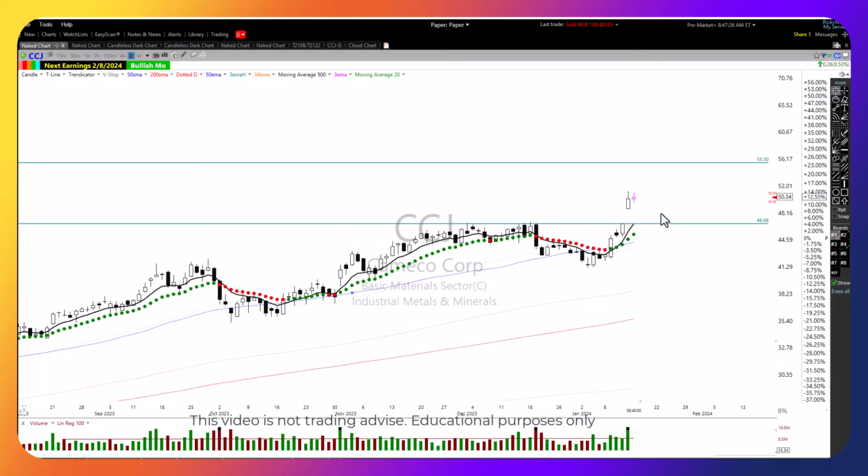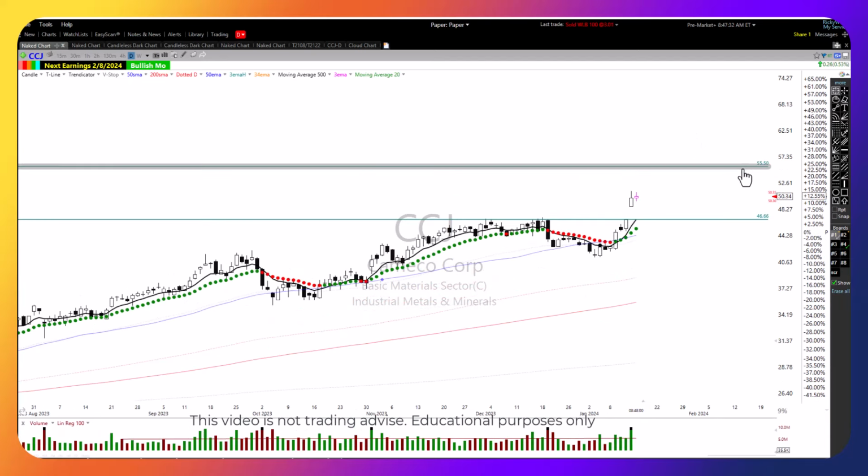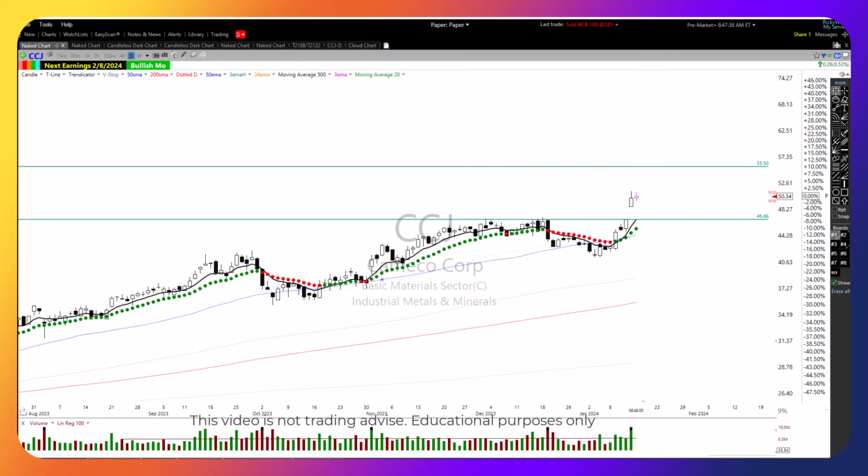So I'm going to watch for a PBO, pullback opportunity. I still see some pretty high targets on CCJ moving up here, 25% from about where we are right now. Make that 10% from where we are right now, up here at 55.